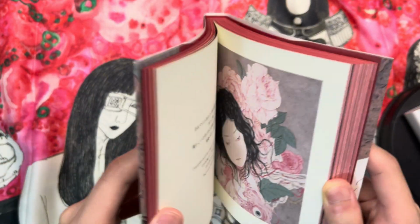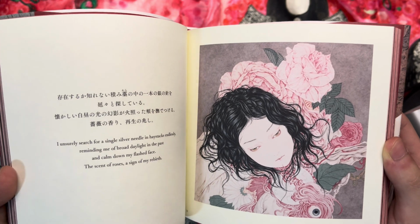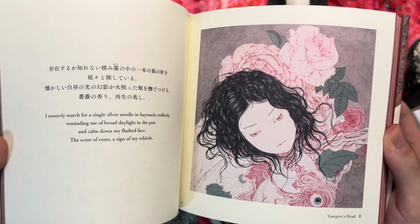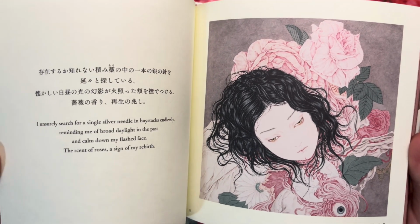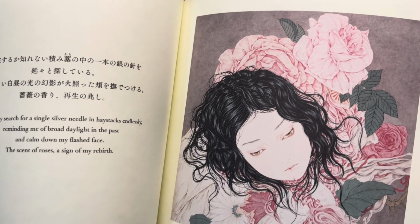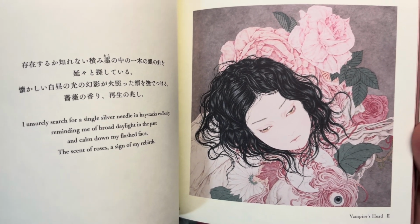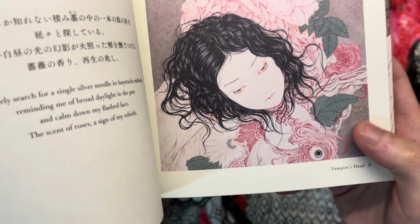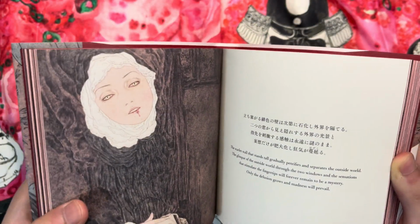But yeah, Yamamoto has an Instagram. Yeah, he does have an Instagram. I do believe he also has Twitter. This is one of my favorite illustrations in this whole book. I just love the flowers and the vampire. And these little eye things. The regenerating.